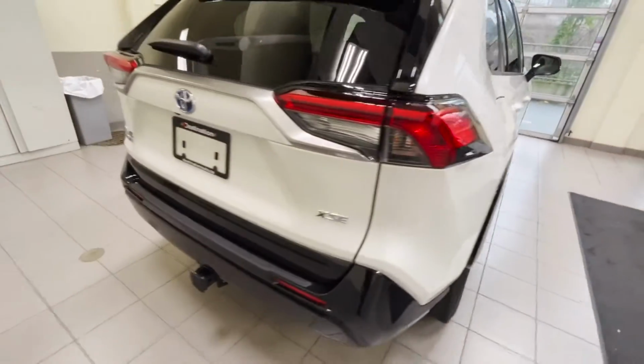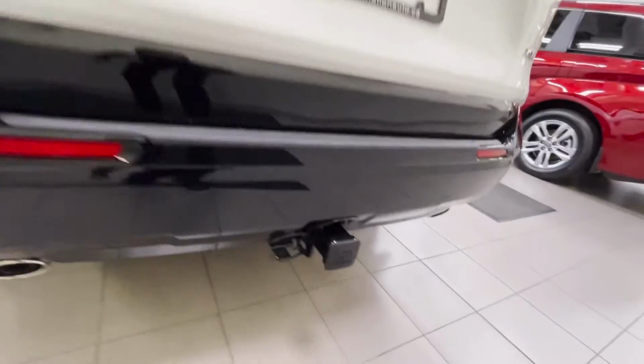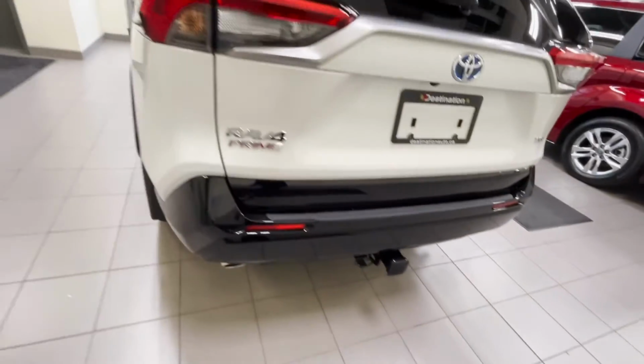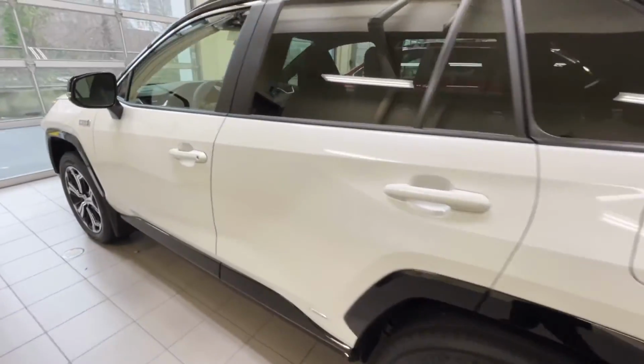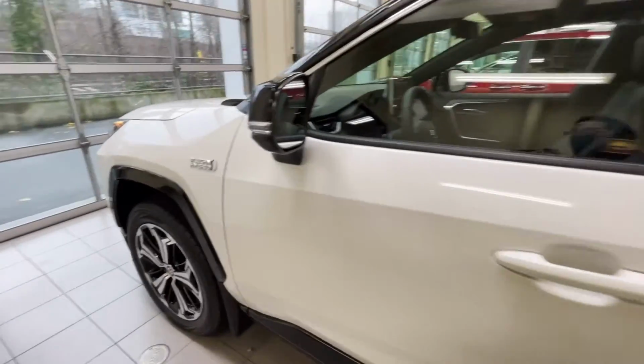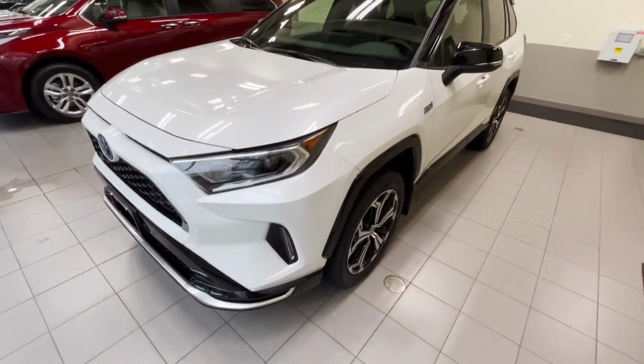And of course, it's a major milestone for the auto industry to have a fully electric car in this mainstream SUV market. And Toyota to be able to introduce this, it's an amazing, amazing milestone. Long waiting list for this plug-in hybrid. Let's see how the car turns out over the next several days.